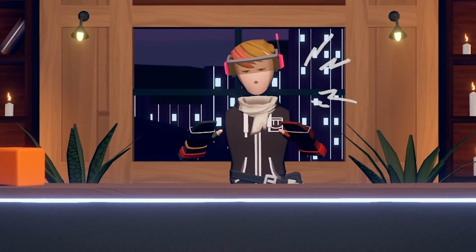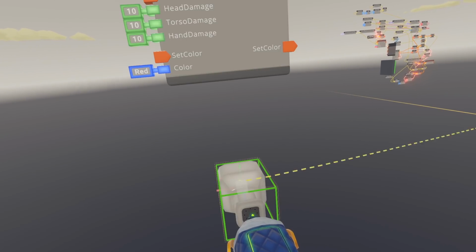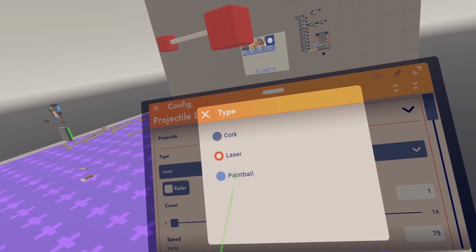even if you don't do circuits. I swear, stick around. So the new thing that they added is the projectile launcher. This is the first step in finally being able to create custom weapons. This essentially acts as a gun muzzle that shoots out projectiles.